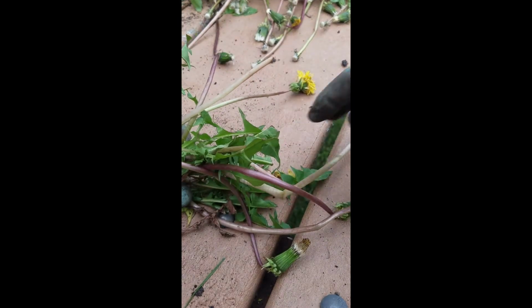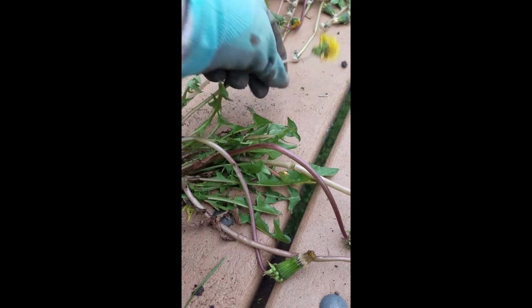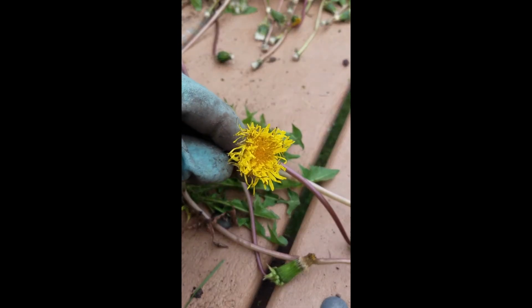Again, the leaves are the part that I can save and have in some salad or on a sandwich. And then today I'm also going to be saving the yellow petals from the flower.